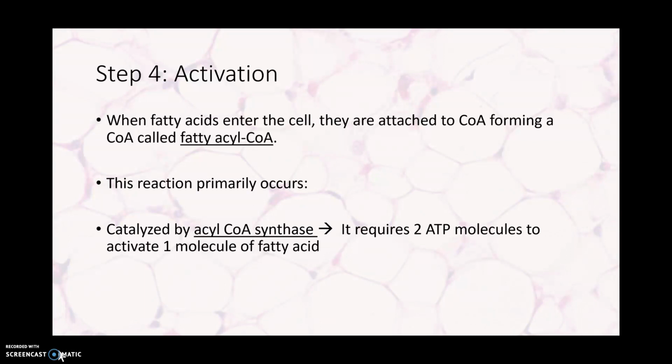Just like in glycolysis, we said there's an investment phase and a payoff phase. Well, different portions of lipolysis require energy as well. So this is one of them. During activation, in order for us to activate 1 free fatty acid molecule, just 1, it requires 2 ATP molecules to get that activated.